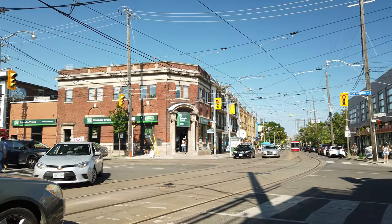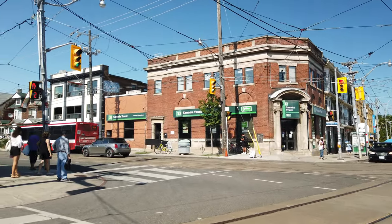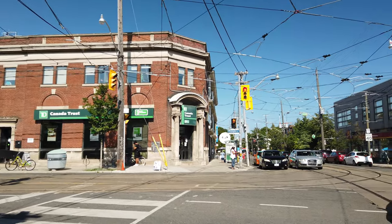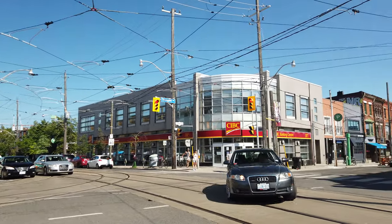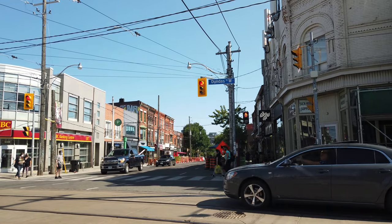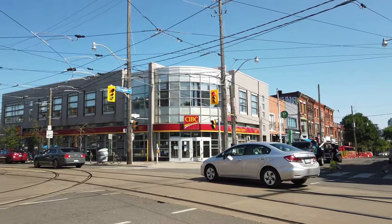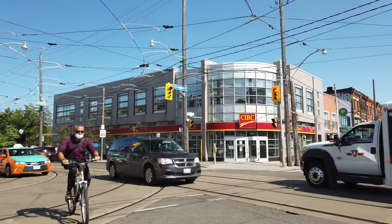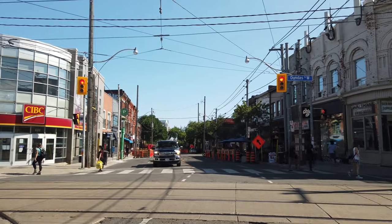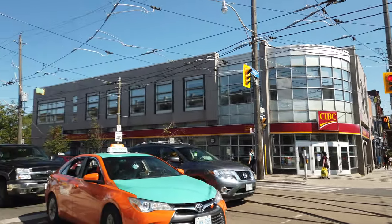Let's see if I can cross over to the north here. So this is Ossington Avenue. You can take this south. That's one of the very popular neighborhoods in the city, just south of here, down to Queen Street. I will for sure be back to record a narrated walk down there. It's a lot of interesting restaurants and boutiques and craft breweries. And places to drink, of course.